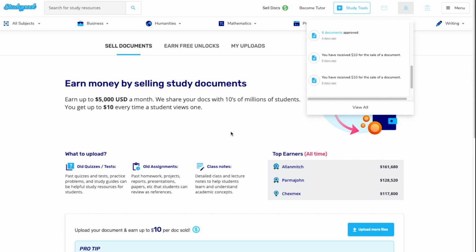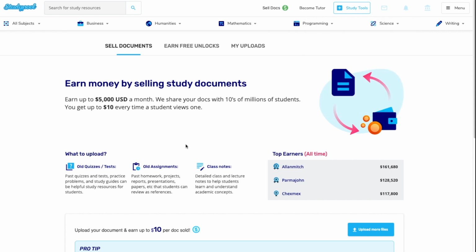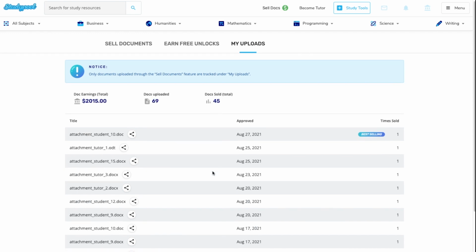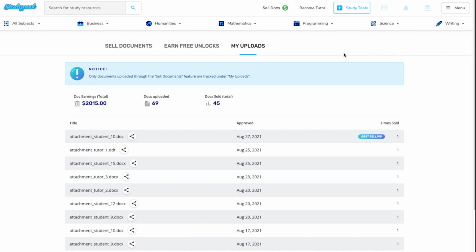On top of that, if you want to go ahead and see how much you're earning in total, right here it says my uploads. If you click on this, it's going to take you to the page where it shows you exactly the total of your earnings. This month I only got $2,000 only because I have only uploaded around 4 to 6 documents. As you can see here, my total documents is 69. I've sold 45. But the cool thing about this is, like I said before, there is no limit.